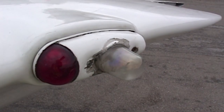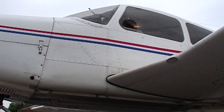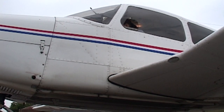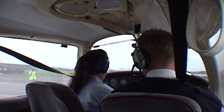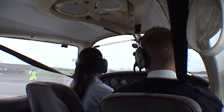Anti-collision light on. Okay, clear prop and magnetos on. We'll give him a call and request an engine start. But for Claire, the ambition is not to fly commercial airliners. She's aiming for something far less glamorous and unusual. A career flying a crop spraying plane, probably in Canada.